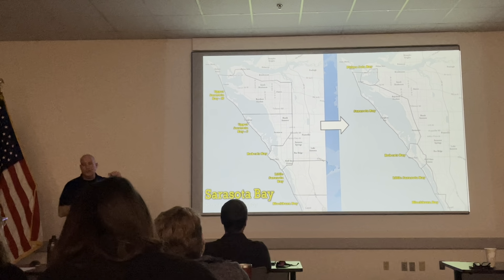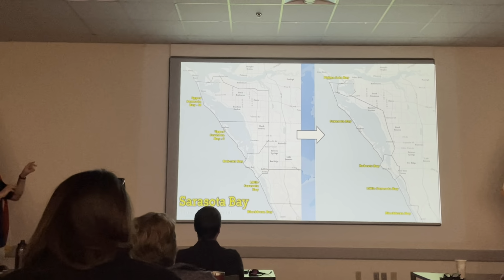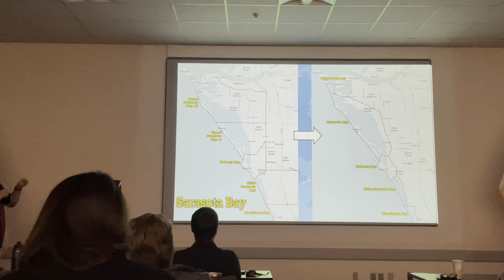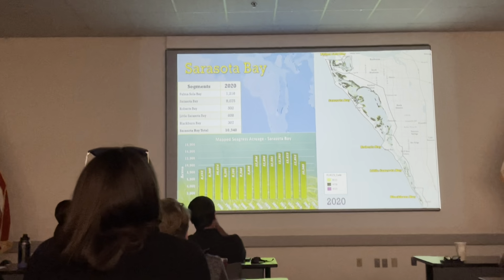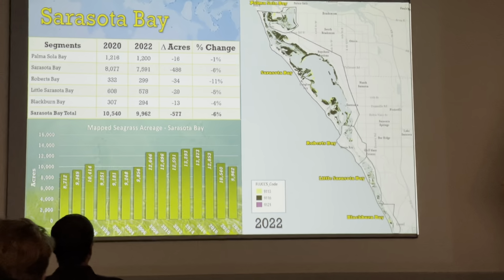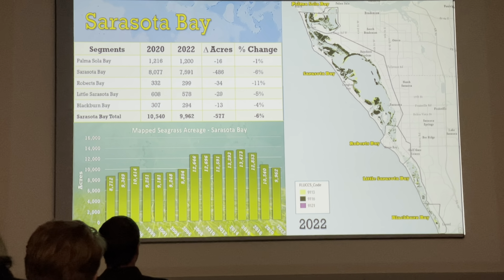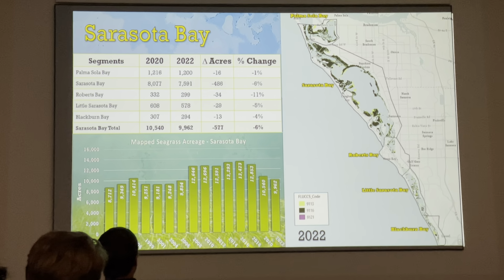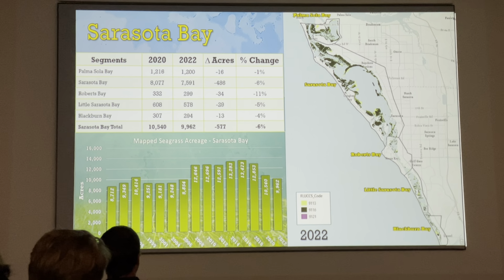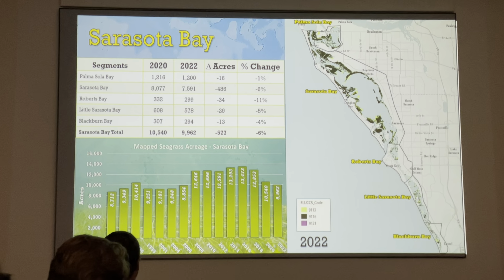So the results that you're going to see, the top line numbers don't change, but the way we're going to present it by bay segment does change. So let's look at the bay as a whole. This is what it looks like in 2022. About a 6% loss overall, Sarasota Bay wide, which is about half what it was in 2020. So not as much loss, but still loss, and we don't like to see that.